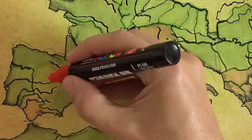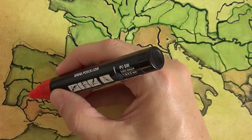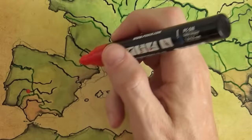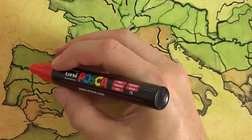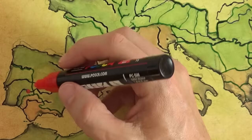Lusitania, we have the capital Emerita Augusta along the Guadiana River. It's now part of Spain, Extremadura, and today it's the town or city Mérida, and here you can find a lot of Roman remains, very well preserved. For example, the Teatro Romano, the Roman theater. I would love to go there someday.